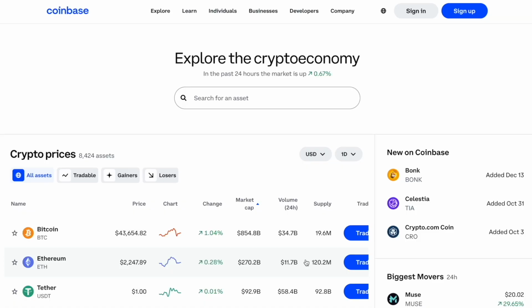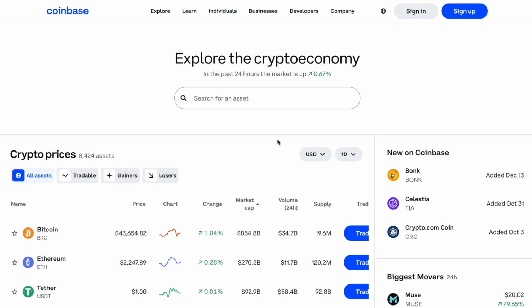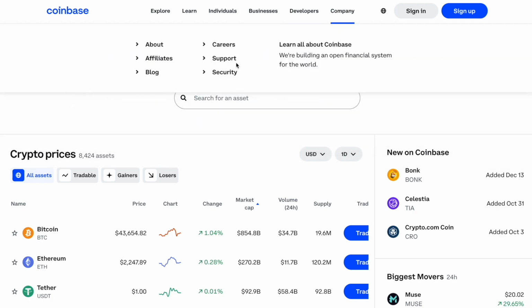Guys, this is where 99% of people are going to start off, and that's fine. This is where I started off. It's where I would actually recommend starting off. And the reason for that is simply ease of use. The simplicity user experience is simply the best. You get customer service, helplines. The whole purpose of these things really is onboarding people into crypto.